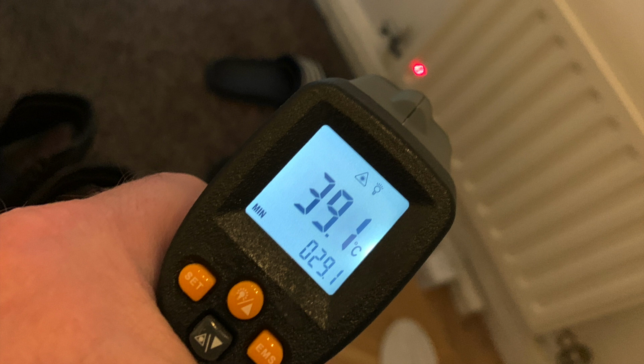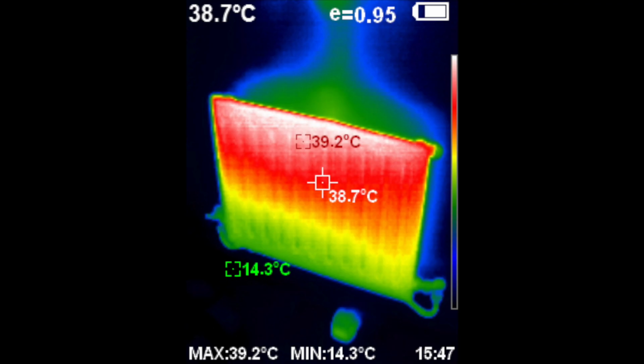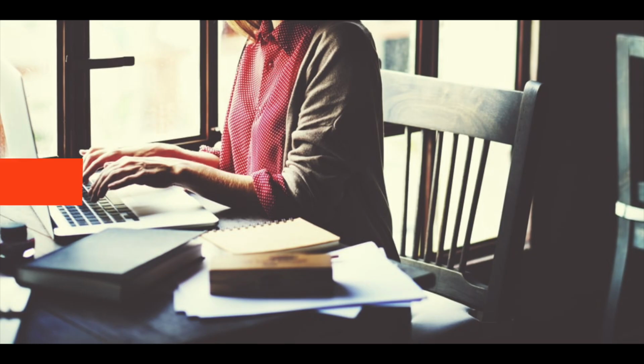So that went to prove that we could run our central heating system with microbore at a low temperature, about 40 degrees water temperature, flow and return, quite happily and without a problem. And the house was comfortable.